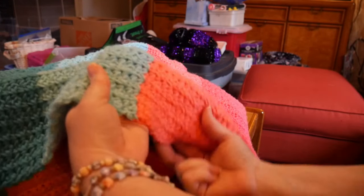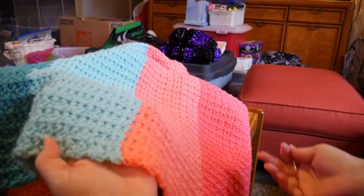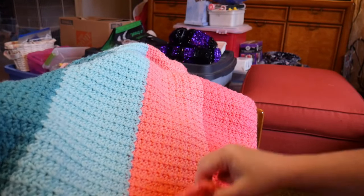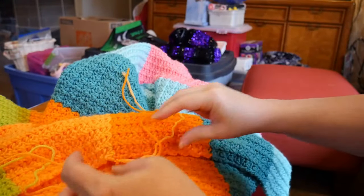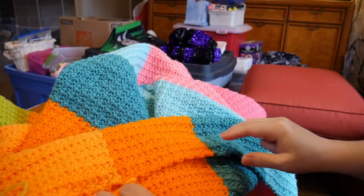Okay, and there we go. Pink and blue's all done, right? Look at that. Can't even see them. And it didn't take me too much time. And all I did was talk through it. All right, what else on this side do I need to do? Do the dark orange and the light orange since it's on this side, so I don't have to flip the blanket over.